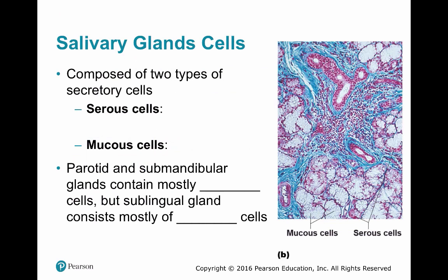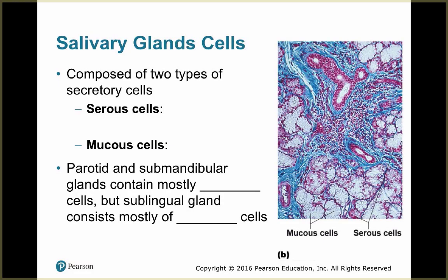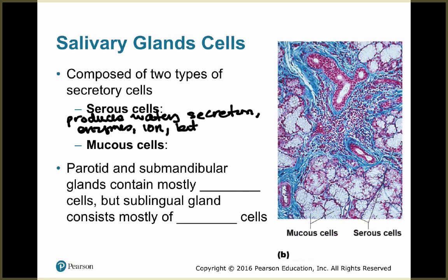Now, when we talk about the production of saliva, salivary glands are composed of two main types of secretory cells. There's serous and mucus. When we're talking about what saliva is made up of, the serous cells produce the watery secretions, the enzymes, the ions, and a bit of mucin. The mucus cells produce mucus, right? The parotid and submandibular glands contain mostly serous cells. So towards the back and towards the mandible, they're going to be producing all the watery secretions, enzymes, and all that.